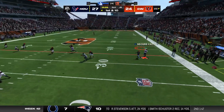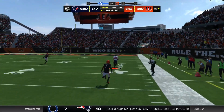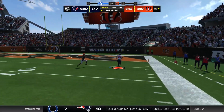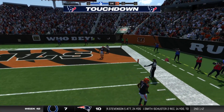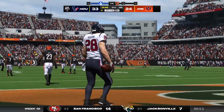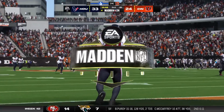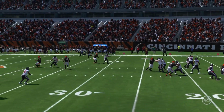On 1st down, here's Stroud. Looking for his running back, and he's got it. There he goes again, inside the 20. Touchdown, Texans. A big play there. 75 yards. And the Texans come right out of the locker room and score here in the opening minute of the 3rd quarter.